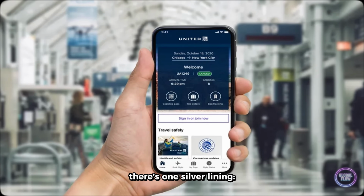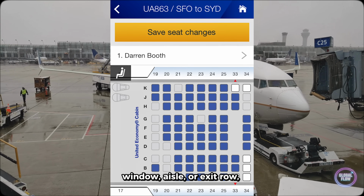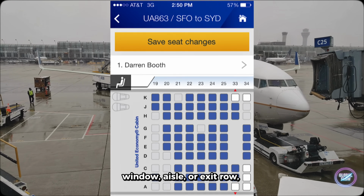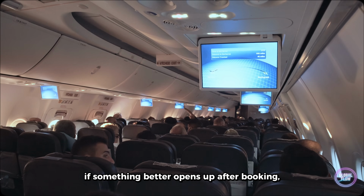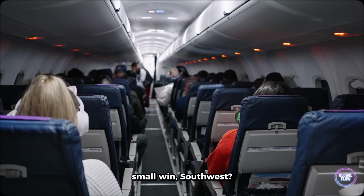There's one silver lining. United's app now lets you set a preferred seat type: window, aisle, or exit row. If something better opens up after booking, it'll automatically move you there. Free of charge. Small win.